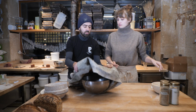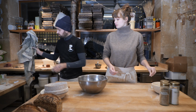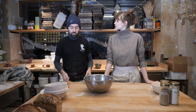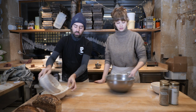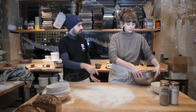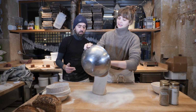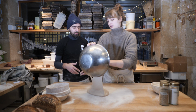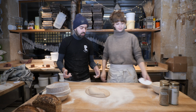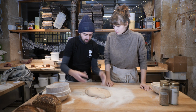So we take back the dough. Like we said, it's 3 hours of proving, and after 1 hour we do 1 fold. So it's been already 1 hour. We put a little flour and put the dough back on the table. Yeah, you can use the scraper. Now the dough, as it's starting to prove, is getting a little bit fragile. That's why we try not to tear it apart.